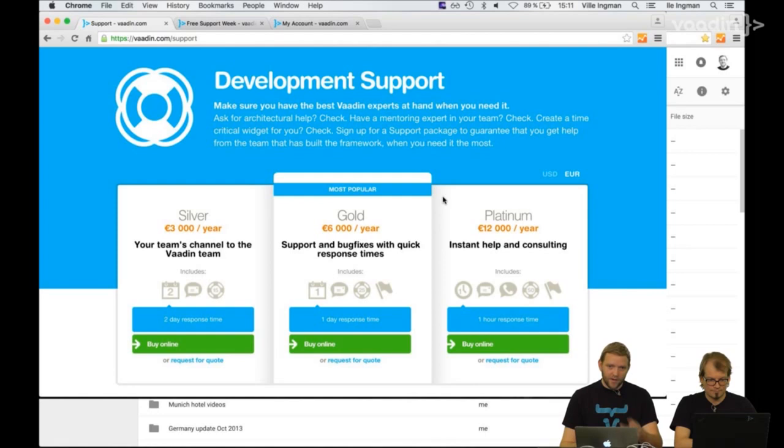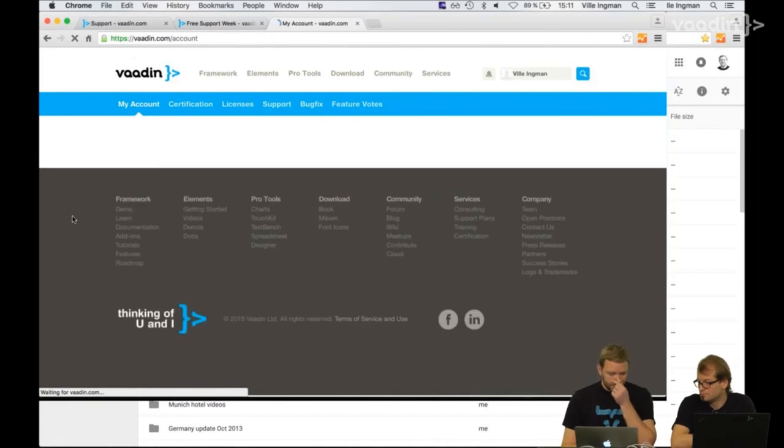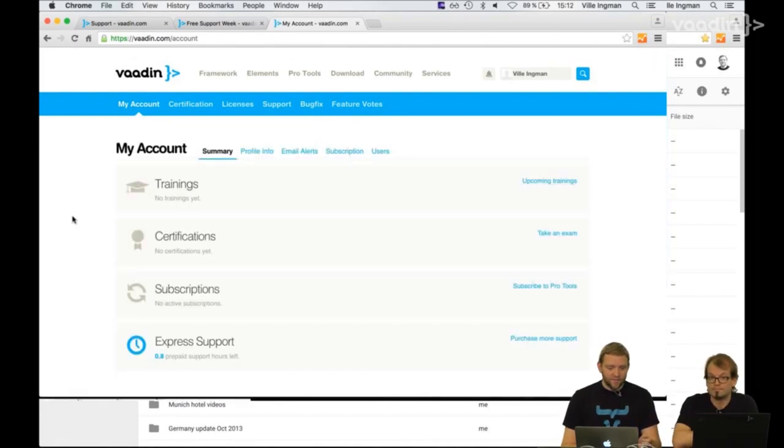So when you take the free support for Vaadin, you're going to get a join link via email. Following that join link, you can access the support portal in Vaadin.com. So Vaadin.com is the main source for delivering the support. So let's see if I can go here to my view. This is what you can see from the Vaadin.com/account in this case.